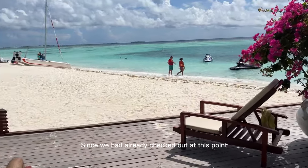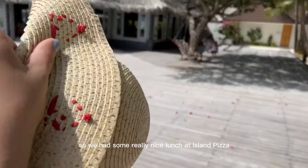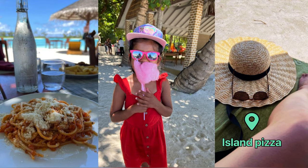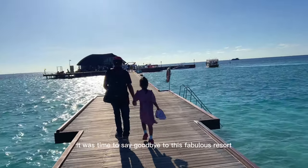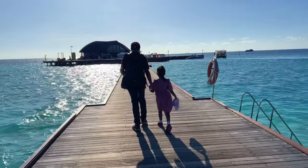Since we had already checked out at this point, we couldn't have eaten in the main restaurant. So we had some really nice lunch at Island Pizza, which we paid for separately. We then enjoyed the infinity pool and all the areas in the vicinity. With a heavy heart, it was time to say goodbye to this fabulous resort, which is so amazing for families.